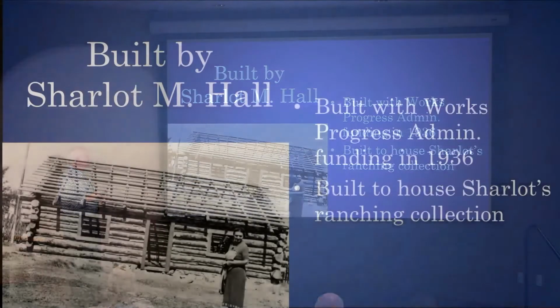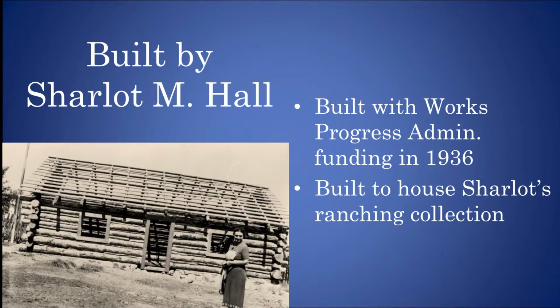So here it is under construction. As I said, built with Works Progress Administration funding in 1936. And there's the flagpole, and you can see. And the guys that built this, they might have known what they were doing, and they might not have. This is a kind of a simple structure.